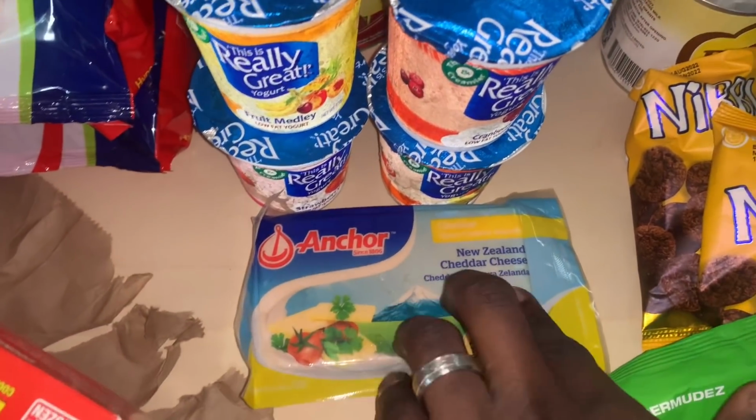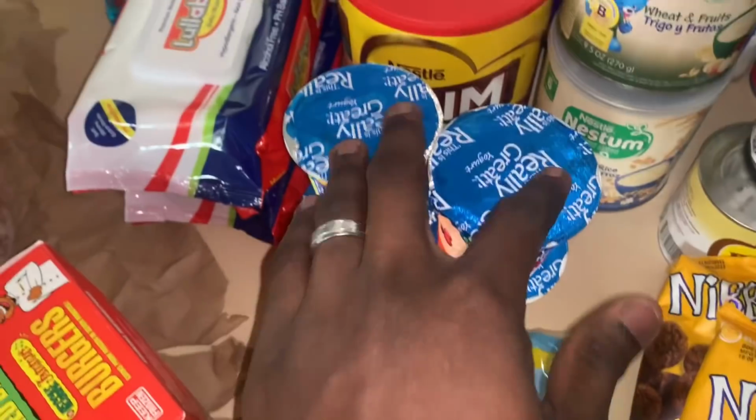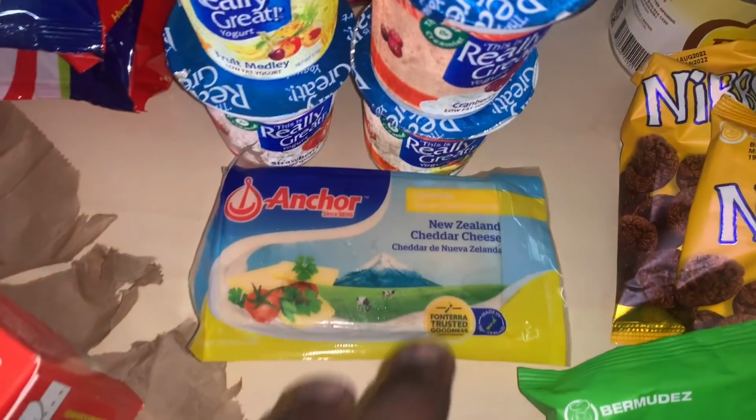We have here our cheese, New Zealand cheddar cheese. This is not in the right section, but it comes with the cold things, with the yogurt, fine. So that's our dairy section right here.